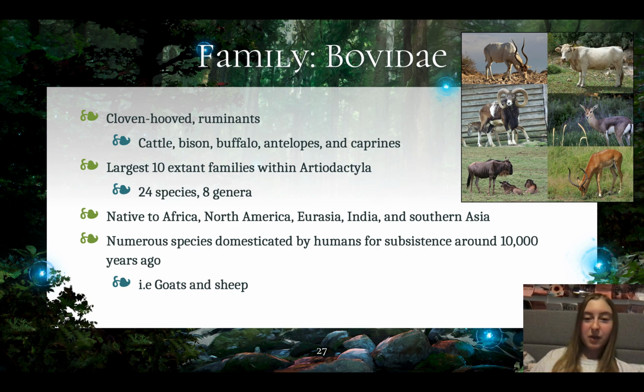Alright, on to the next family in Pecora. We're not going to be touching on it very deeply because we already went way overboard on some of our featured species, but this is Bovidae, and they are the cloven-hoofed ruminants, and this includes the cattle, bison, buffalo, antelopes, and caprines. This is one of the largest groups of Pecora, if not the largest, I believe, and there are 10 extant families within this lineage, and that includes 24 species and 8 genera. And there are several now extinct ancestors within this lineage as well.